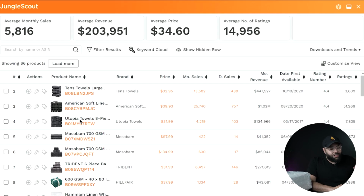The selling price is $46.99, and the product weight is just at 5 pounds. Now, pulling up the Jungle Scout Chrome extension here, you can see that there's tons of other brands other than this one that are generating a ton of revenue. If you look at Tens Towels, they're generating $447,000 per month. That's just under $5 million per year. If you look at American Soft, they're generating over $12 million per year with their line of towels. If you look at Utopia Towels, they're generating 7 figures per year, and the list goes on. There are tons of 6- and 7-figure brands selling in this industry.